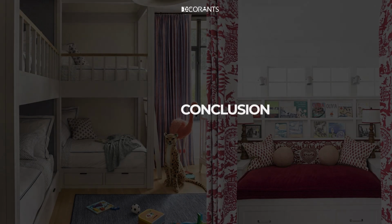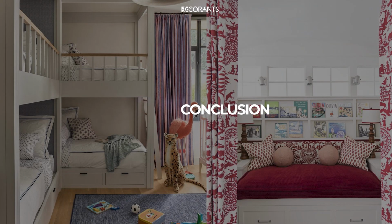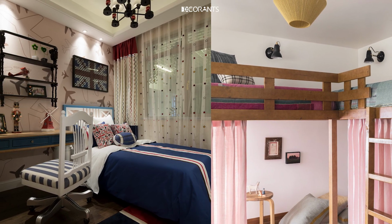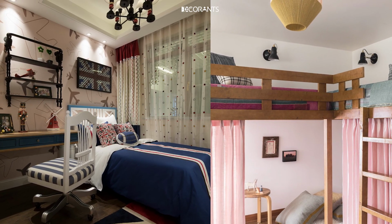And there you have it, genius teen boy room ideas that combine personality, function, and creativity. A space designed not just to look good, but to feel good. A place to recharge, explore, and grow. Every corner, every color, and every detail has a purpose.